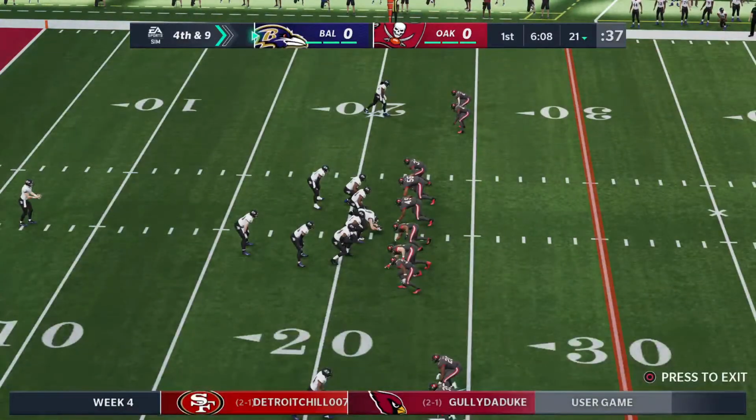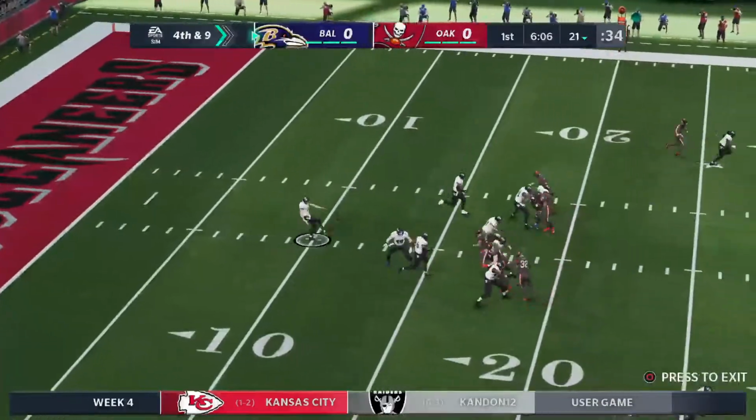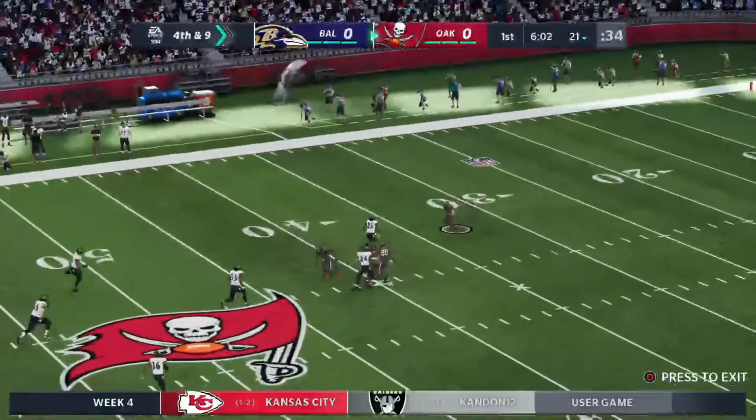And incomplete. He can't hang on. Would have been a nice catch. Instead, it brings up a 4th down. On is the punter Townsend as he gets this one away.